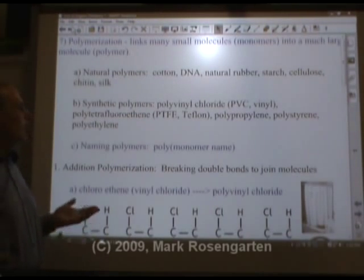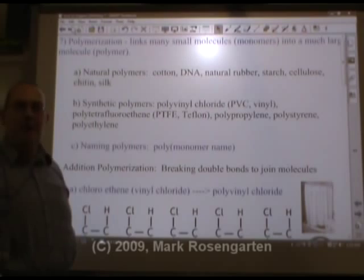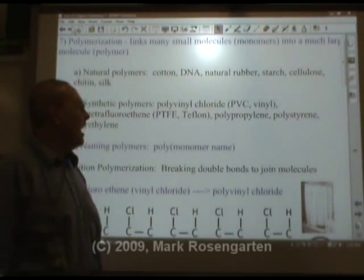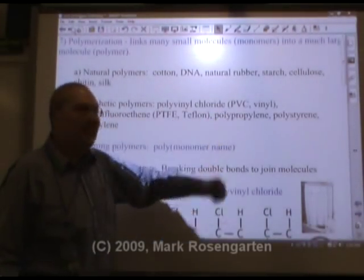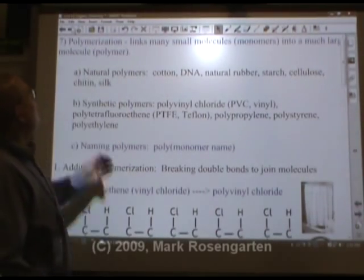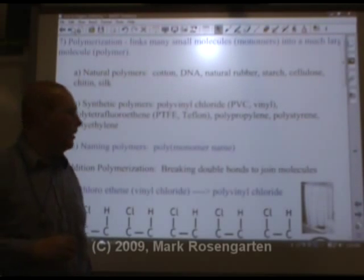To name a polymer, you take the name of the molecule you made the polymer out of, and you stick a poly in front of it, which means polyvinyl chloride was made with vinyl chloride. Polytetrafluoroethane was made out of tetrafluoroethane. Polypropylene was made out of propylene. So all you do is take the molecule you made the polymer from and stick poly in the front, because poly means a lot. If your molecule was wannacracker, it's polywannacracker. So polymerization links many small molecules, which we call monomers, into a much larger molecule that we call a polymer.